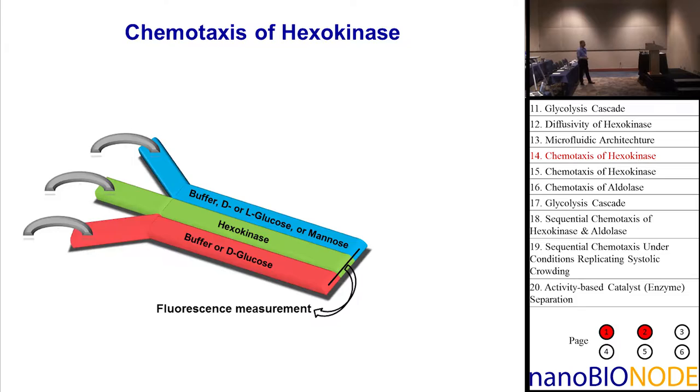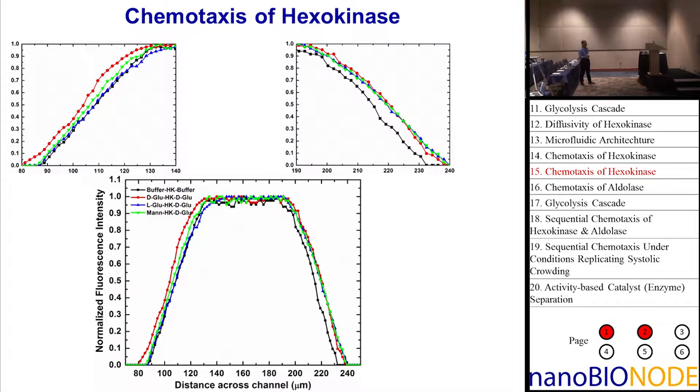And what you see, and it's a little hard to see here, is that the central channel is the enzyme, and you have something in the flanking channels. Let me just focus here. The black and blue are either buffer or L-glucose, and you don't see a shift. Green is mannose, so you see a slight shift. Red is D-glucose, which is the natural substrate, and you see the maximum shift. And so it clearly zeroes in on its own substrate in chemotaxis.